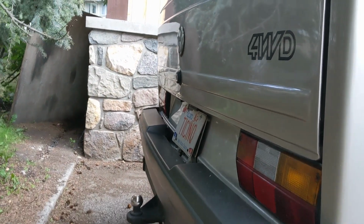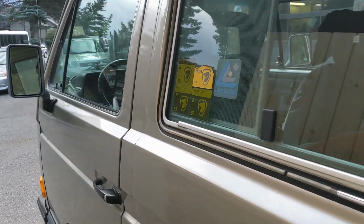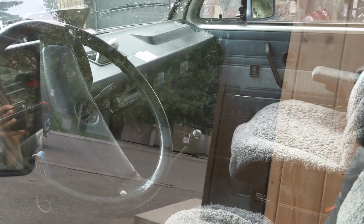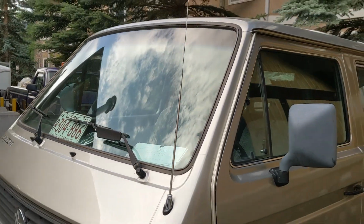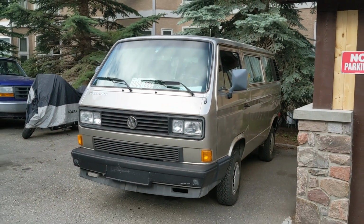TICINO. Let's see. Nope, it doesn't say Vanagon on it, so I'm not sure. Not sure if these were sold as the Vanagon here, like they were in the US, or if they were called the Transporter here. But very clean. It's in very nice condition. That is one cool van.